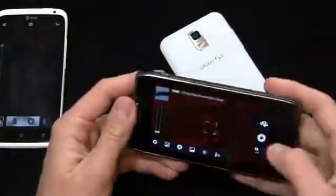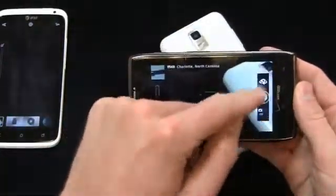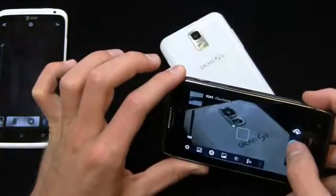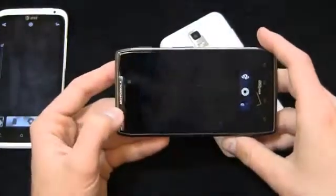Over here on the Motorola DROID RAZR MAXX as well, you can see the typical Motorola interface. You have the ability to switch between picture and video. You get your front-facing camera, and then you have your stuff down here as well. No physical camera button on either of these devices, but overall, a relatively decent image, as you can see right there.